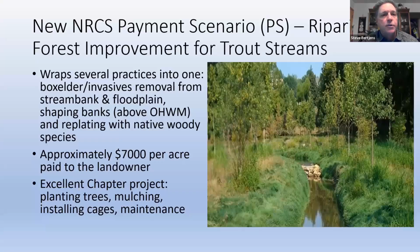So we have a brand new payment scenario. You're probably one of the first groups to hear about this. And it is that scenario that folks were asking for: how can we remove the box elder and get some different vegetation that's beneficial? This is paying about $7,000 an acre, but it's lumping a whole lot of things in at one time. Remove the box elder, replant, but we're only replanting to about 400 trees per acre. So like I said, we're not building a forest. We're just trying to get a buffer.